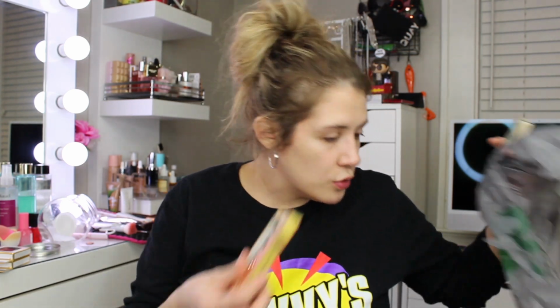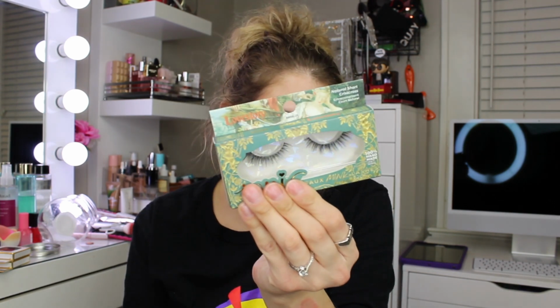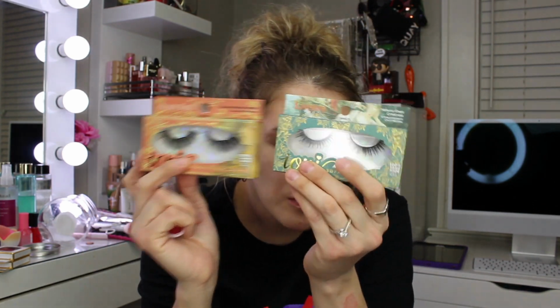And then, again, I can never pass up Ioni lashes. Ooh, I almost missed something in here. I did pick up two more sets of Ioni lashes. These are in a different scheme. This is in Love Story Natural Short Crisscross. And again, they are 100% handmade. This is what they look like. And then the other one I got was Beauty Spell. This is their Natural Medium Cat Eye.